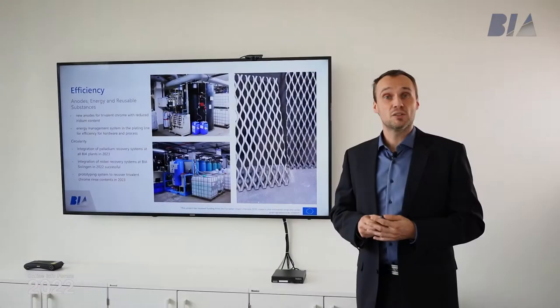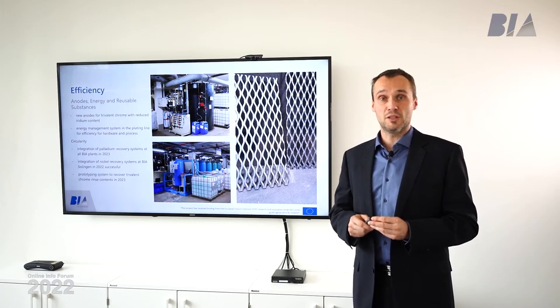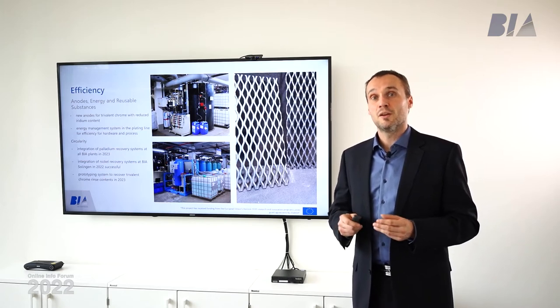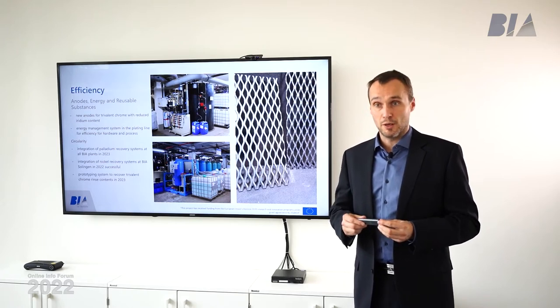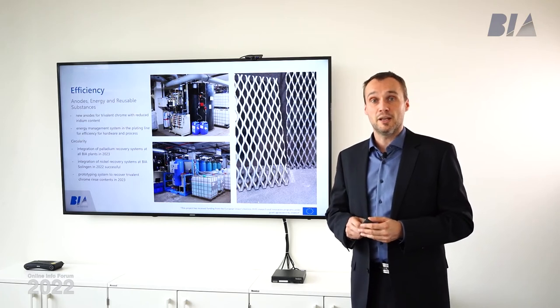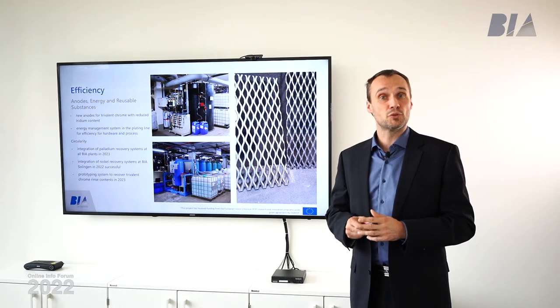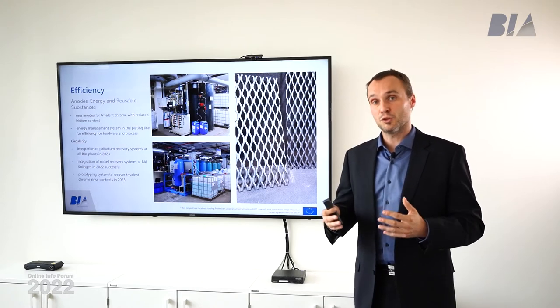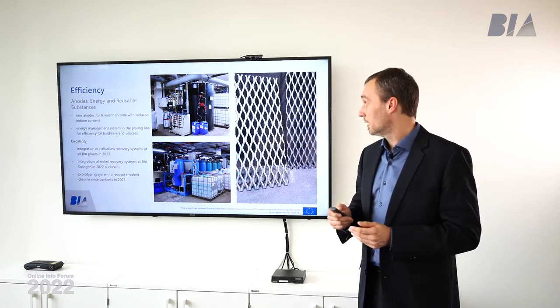A prototyping system for the recovery of the trivalent chrome electrolytes will be installed within the next years. This is a three-year funding project where we cooperate with the University of Birmingham and Cologne regarding reverse osmosis systems to have an efficient process to recover the trivalent chrome from the rinses.